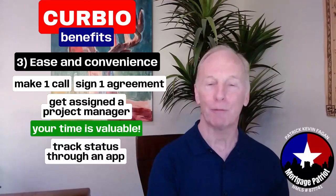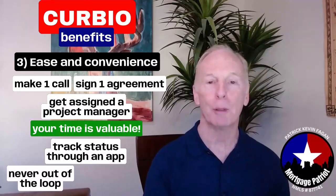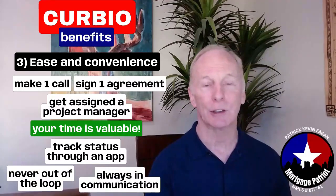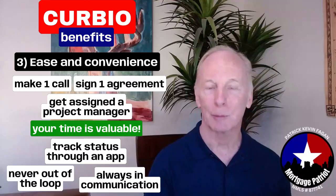Now they also have an app. You can go onto their app and find out where they are in the process along the way. So you're never out of the loop. You're always in communication if you want to be, and it makes the assignment so much easier. And now you're free to do the things that make you money and spend time with your family.